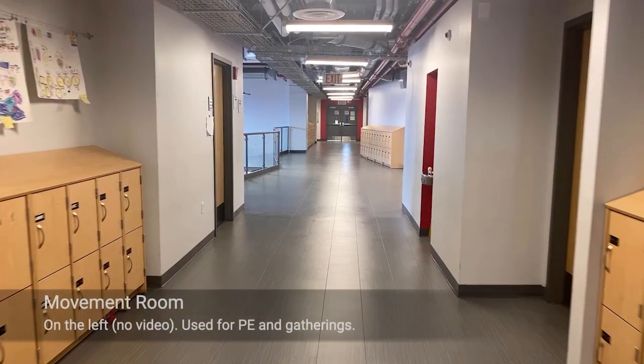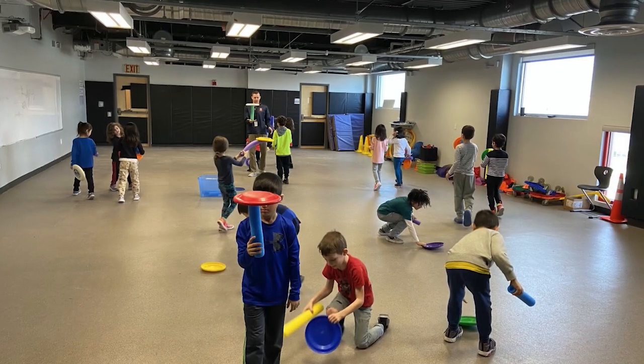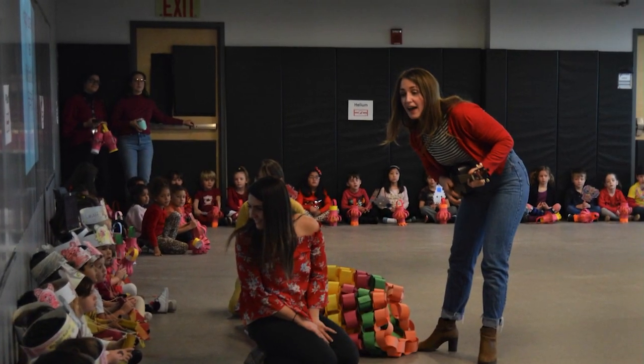I forgot to get footage in here, but the movement room is our 2nd main PE space, where students have movement or gym class. It can also get used for other purposes, as you see here, students lining up for their Lunar New Year parade.